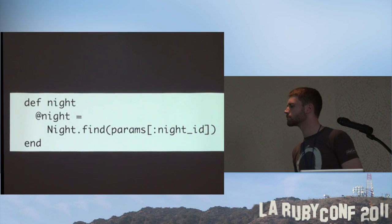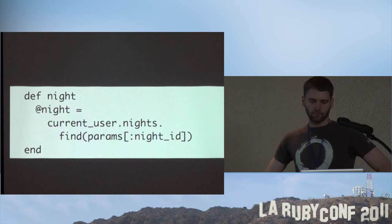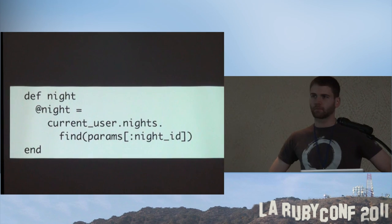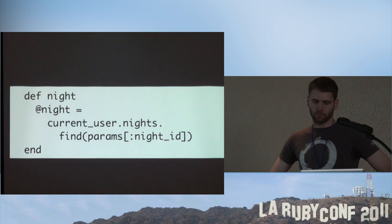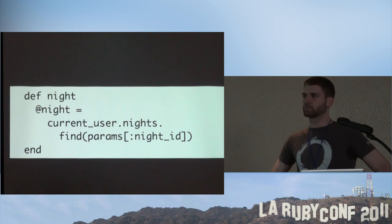Okay, so instead of doing this, what I really should have done, instead of doing a night find, I should have started with the current user and asked for all the nights and then done a find based upon the nights of the current user. If I had done this and he had entered in a night that did not belong to the logged in user, he would have gotten a validation error and it would have failed for him.